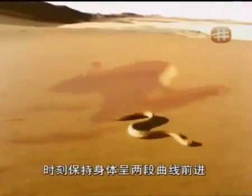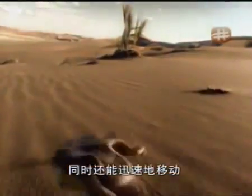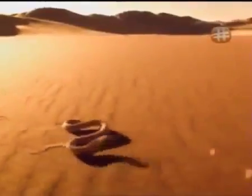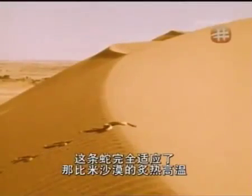Walking on only 2 loops of its body at any point, the Sidewinder is able to keep much of its length off the ground. This reduces heat absorption and provides an efficient means of travel. This snake is superbly adapted for the oven-like heat of the Namib. But how does it hunt?